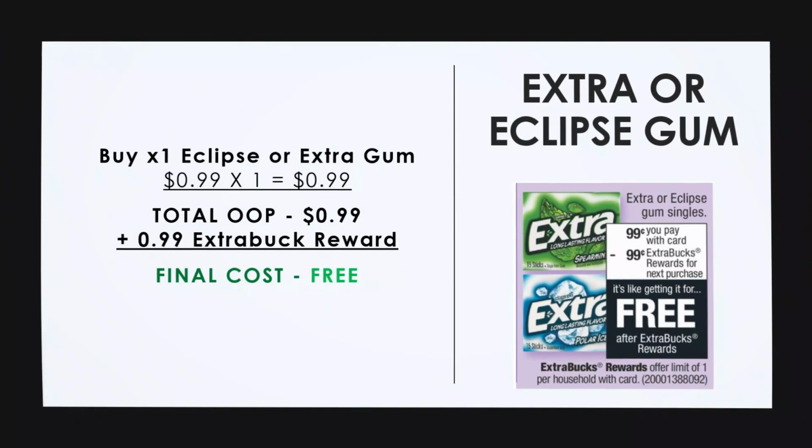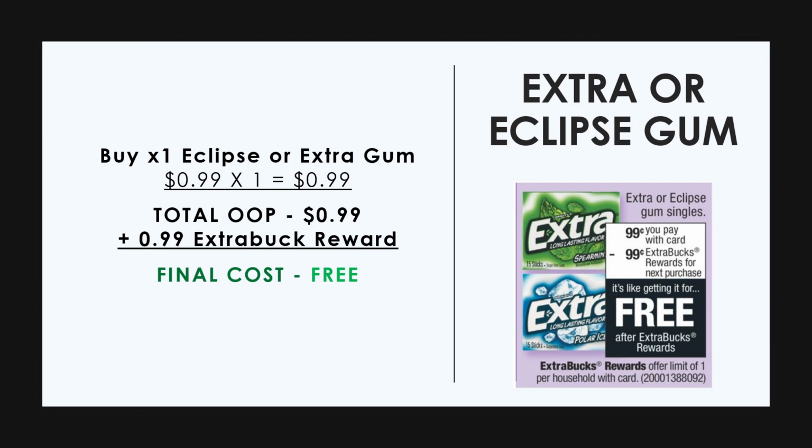This next deal is a really easy deal which anybody can do, and that's on the Extra or Eclipse Gum. These are on sale for 99 cents each, and when you buy 1, you get a 99-cent extra buck right back, making the final cost for these completely free. But keep in mind, this is a limit of 1, so you can only do this deal 1 time.